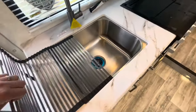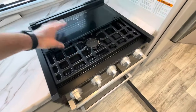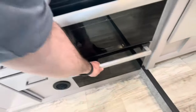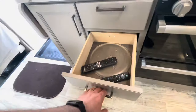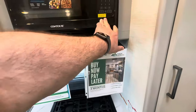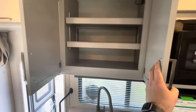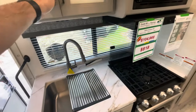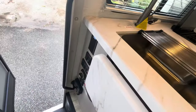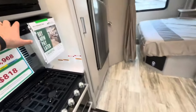Nice large stainless steel sink with this cover, extended spray head, your range is a three burner range with LED lights and oven lights. Down low, you got a nice drawer, good storage throughout, remotes, you got your glass there for your microwave. Overhead, and then adjustable shelves. Underneath, you got lights. We mentioned the power exhaust for your range, and you got a light, does exhaust outside.